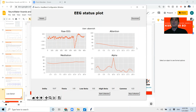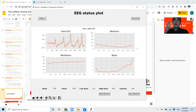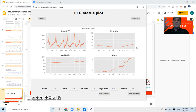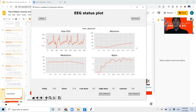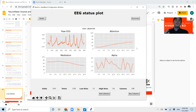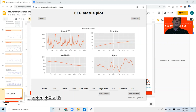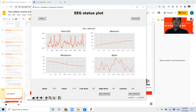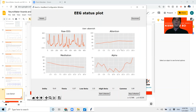There you have it. As you can see, if I really clear out my mind and remove any kind of heavy duty thinking that is going through my head, my attention numbers will go down and my meditation numbers will go up. Those are all because we're filtering out the data signals that we're looking for inside of this raw EEG signal, and the SDK that we provided within this application itself actually does all that work for you.